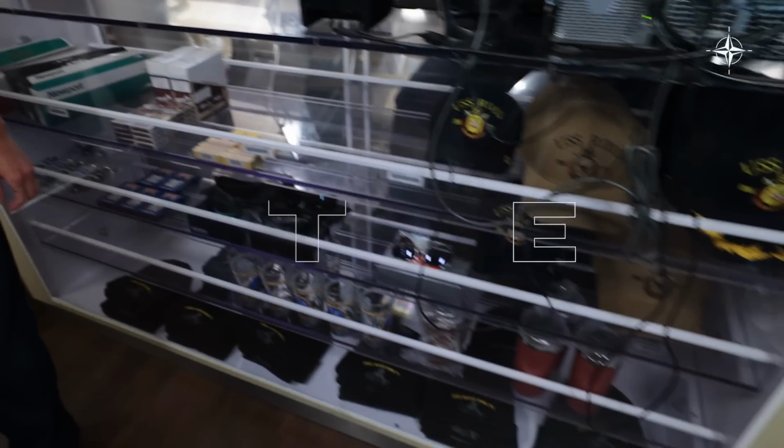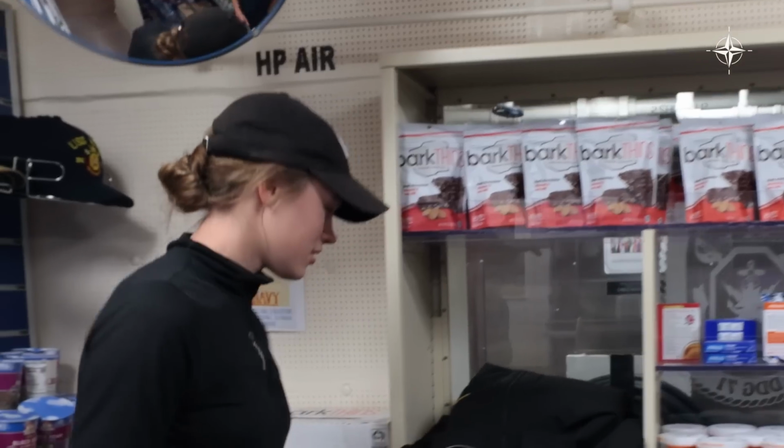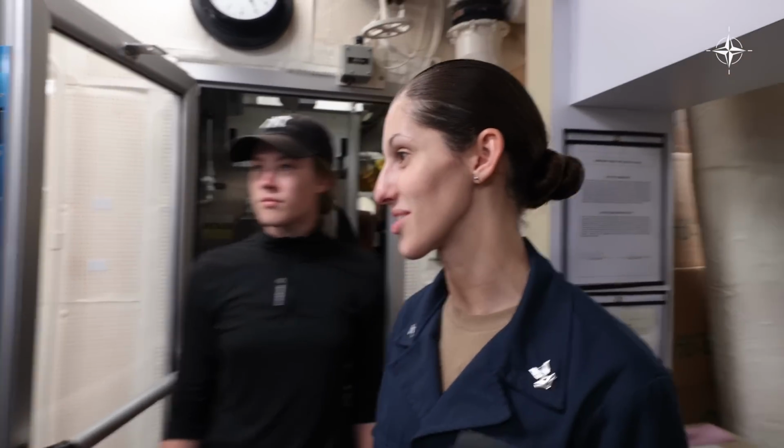This is the ship's store. This is where our sailors come to get snacks, or if you brought your own soap supply and you kind of ran out on patrol, they've got soap here, they've got toothpaste, snacks, and other cravings that you might want that aren't necessarily served during meal hours. Let's hit the gym.